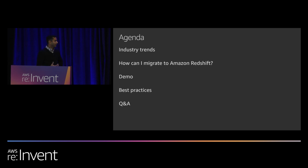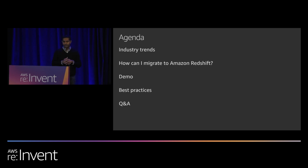That's where we'll spend the bulk of our time today, including going into a demo that Michael will walk us through, where we'll do a migration of Netezza to Amazon Redshift. And then, as I mentioned, we'll cover best practices. We'll spend a fair amount of time for Q&A as well towards the end. So please collect your questions, and we're happy to go through them as they come along.